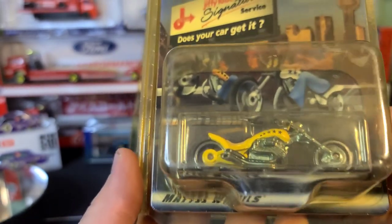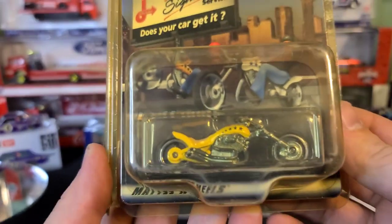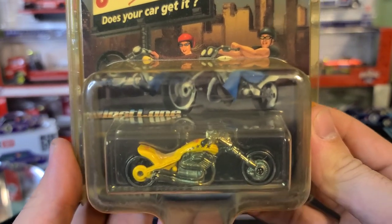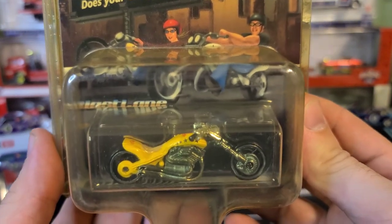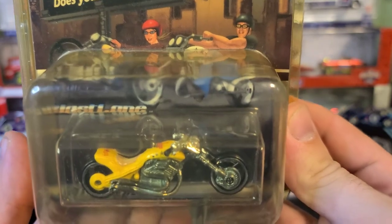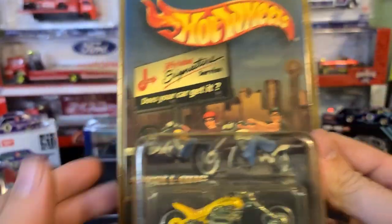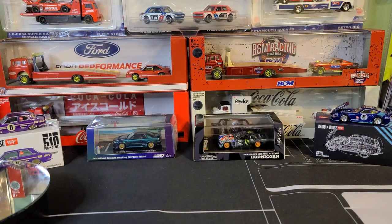It's the Blast Lane. It's the Jiffy Lube signature. It's got the man and the woman on there riding motorcycles. I was like, this thing is perfect. Me and my wife ride motorcycles. So we got that one.